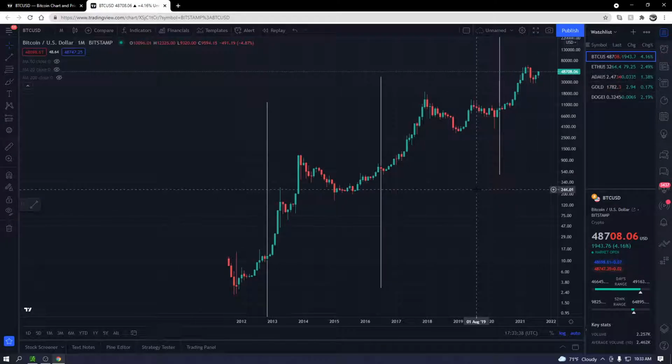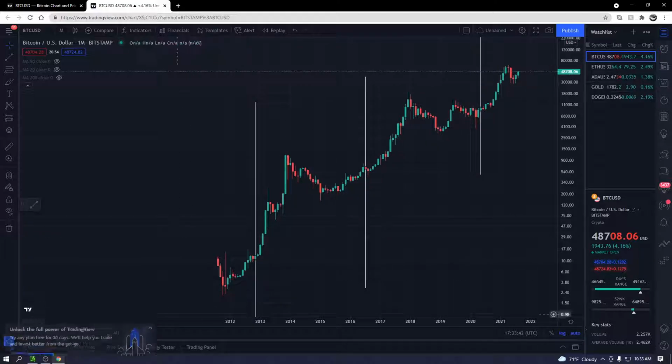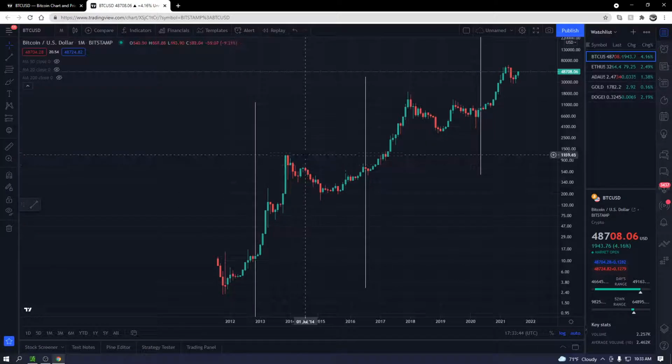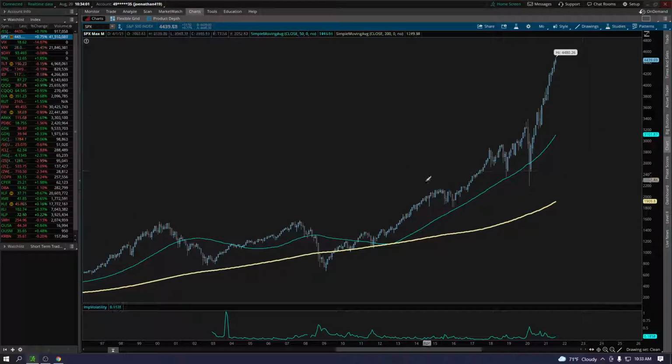So basically, the lesson is to look at these long-term cycles and go, okay, I'm just gonna wait till it dips. If you look at all the other dips we've had, this is not a dip. So next time I'll just buy crypto when it's down here, and then I'll enjoy the returns that it's historically given me, which is a lot better than the stock market.